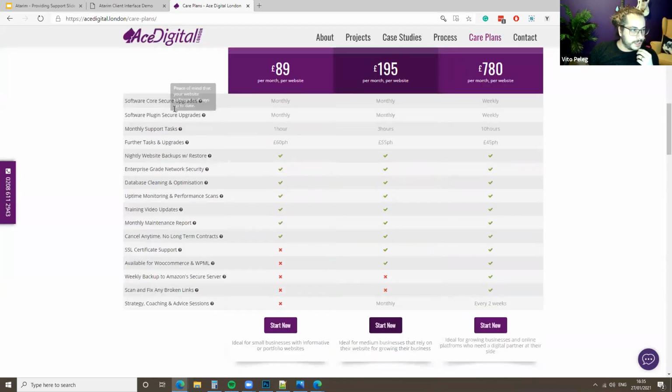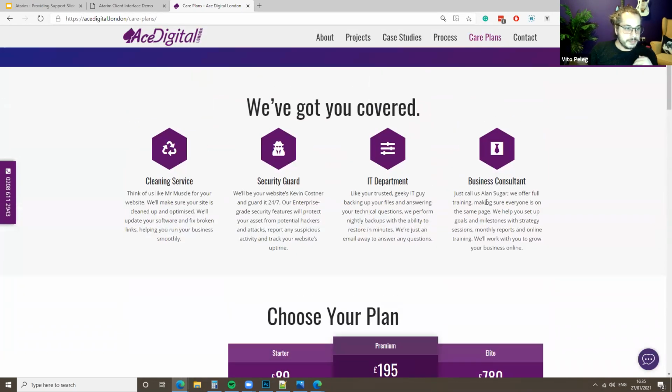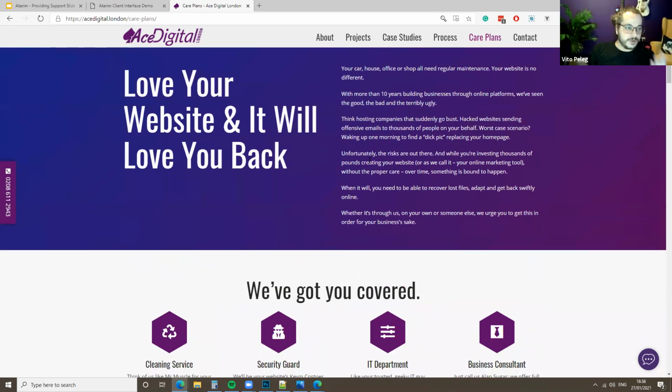So we have the list of features and the pricing table, and it looks very fancy, but we're also trying to educate them as to adding the value. Just telling them you need a care plan will sometimes do. It depends on the level of relationship that you manage to build with the client throughout the project. But sometimes you've got to sell it, like a lot of the stuff that we need to do as business owners. And so it's very important to clarify why this is needed.